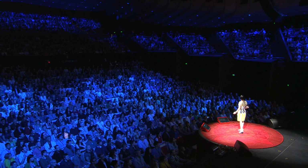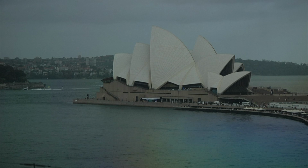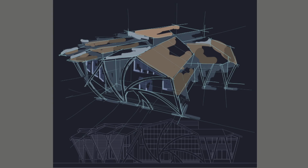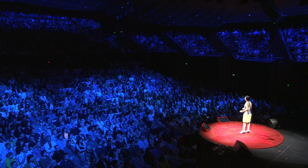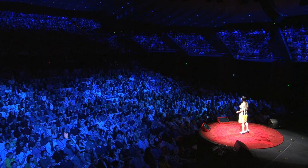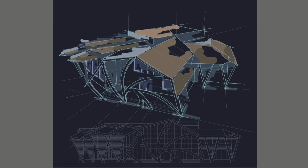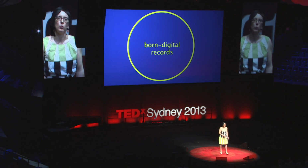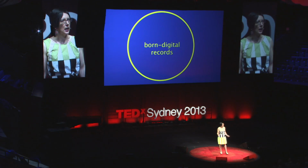40 years ago. But what if our opera house was being built today? Well, the architectural plans, the correspondence, and all the publicity, it would all be in electronic format. It would be what our archivists call born digital records. Information that was originally created in an electronic format.